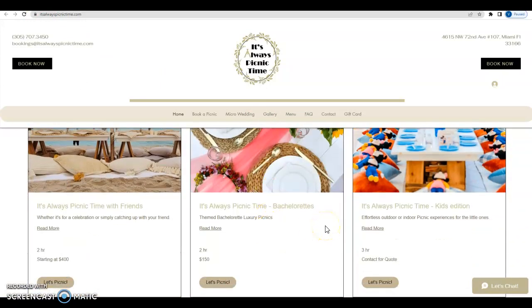And also thinking that you have packages for kids and bachelorettes and marriage proposals, you could also think of targeting not necessarily keywords that include the word picnic, but for example, proposal. I saw one that is Miami proposal ideas or Miami proposal event. So things like that, other audiences that are not necessarily the ones that are searching for a picnic setup.